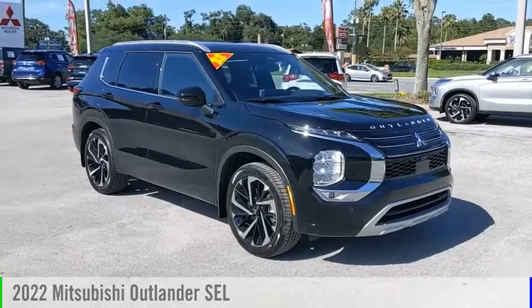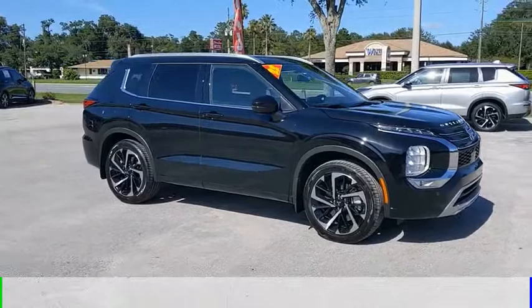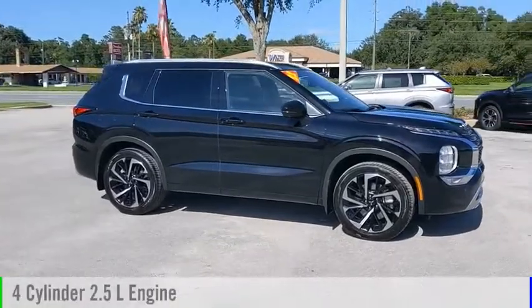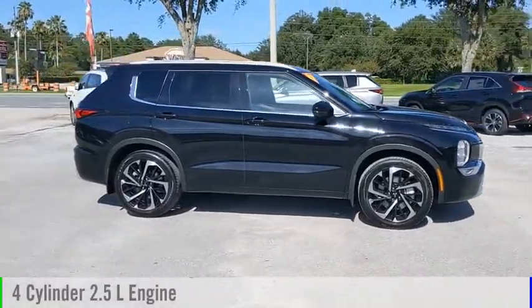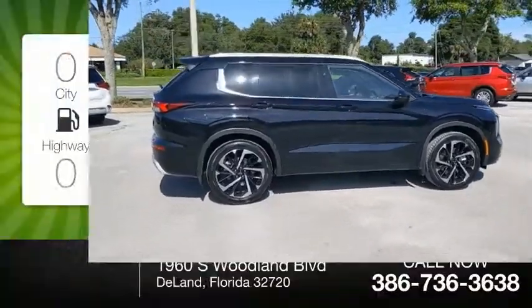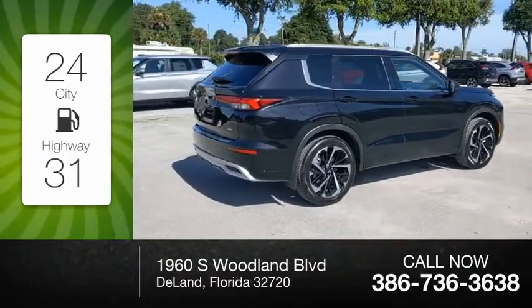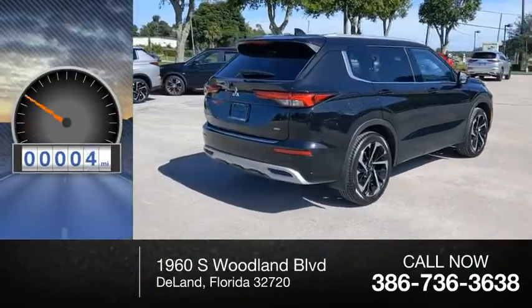Take a ride in the 2022 Outlander. This vehicle is powered by a front-wheel drive, 4-cylinder, 2.5-liter engine, and comes with a continuously variable transmission. Great fuel efficiency saves you money by requiring fewer trips to the gas station. This vehicle has less than 100 miles.